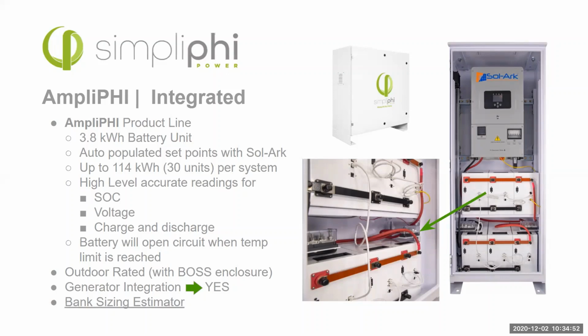With the standard Phi, because the comms are a little less robust, you can parallel kind of to infinity. Here, we have a 30 unit max because of the maximum length of the Cat5 communication cables. So we are limited to 114 kilowatt hours, which for most standard residential systems is plenty. So that really shouldn't be an upper limit that most people are facing.